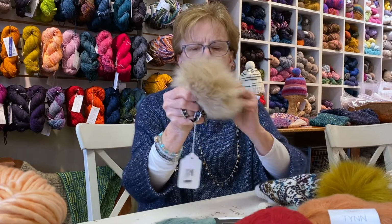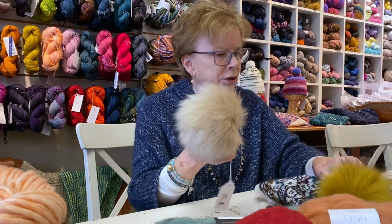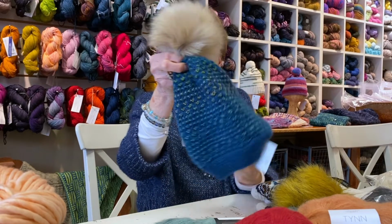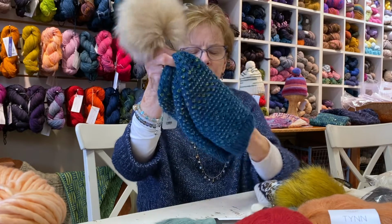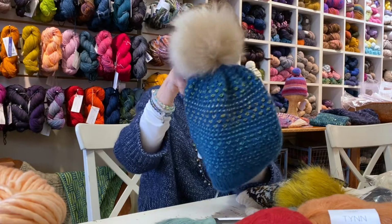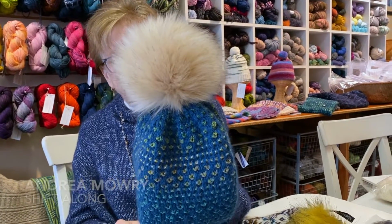This is another really beautiful one. They're so fluffy and big. So they look like a lot of fun. Let's see what it looks like with this one. So I think this is pretty. This is an Andrea Mowry pattern called Shift Along. It's one of her Shift series, but isn't that a fun look? I really like that.